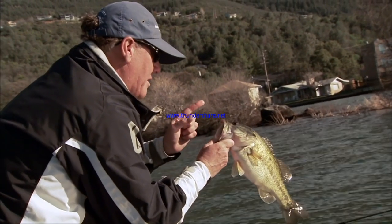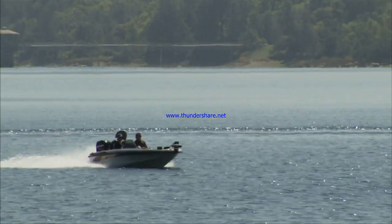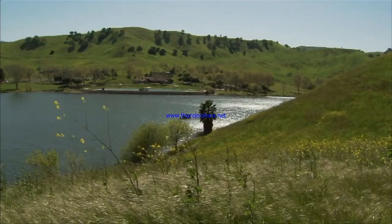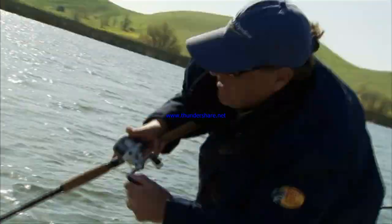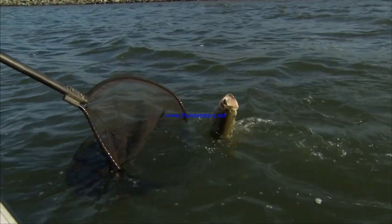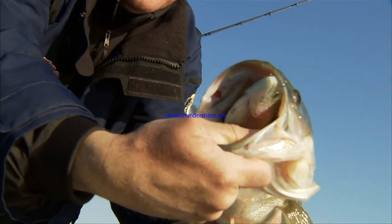Today, I'm the Bass Whisperer of Northern California. An incoming cold front sends us south. The bays and backwaters of this reservoir are like home to my good friend Matt, who puts me onto some of the best bass the Golden State has to offer. Not quite the monsters, but we're getting there.